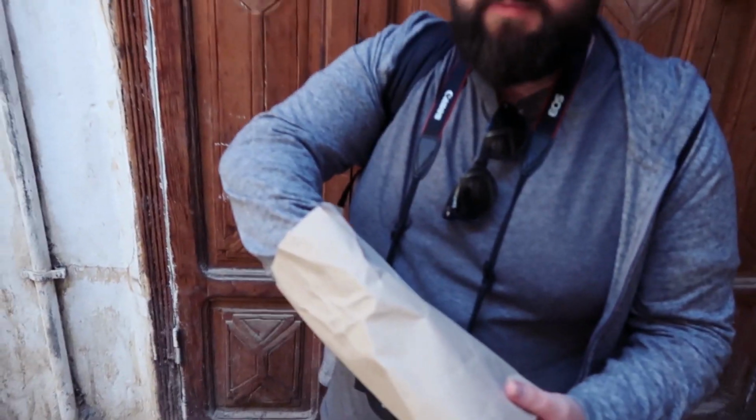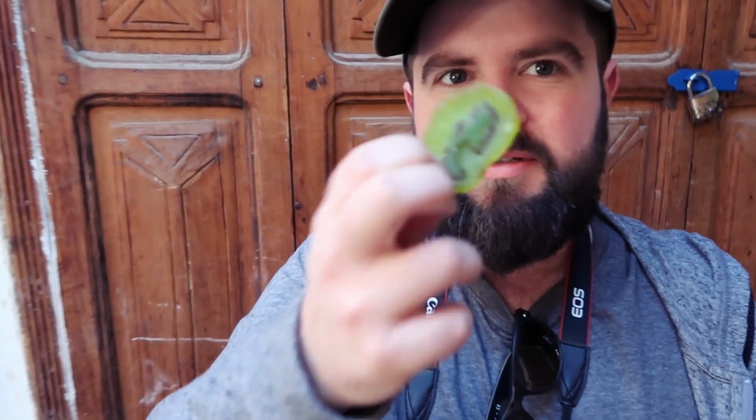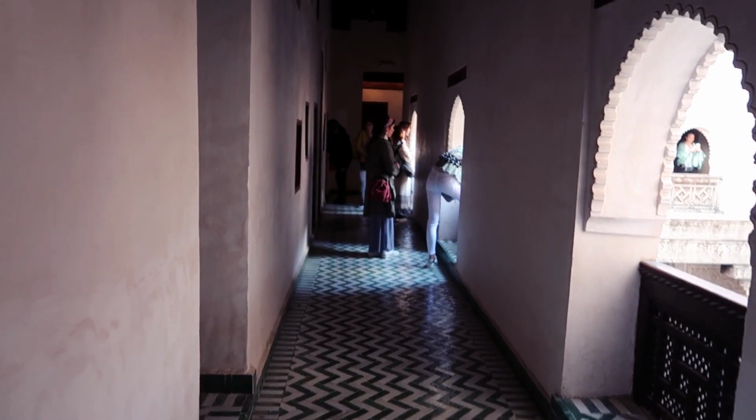Nice. Got some dried kiwi. Yeah, it's dried. It's kind of like candied. Can I have the other half? Yeah, that's so good. That's really good. It takes a while for the flavor to kick in.